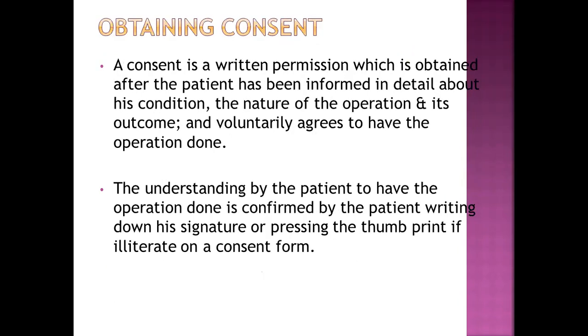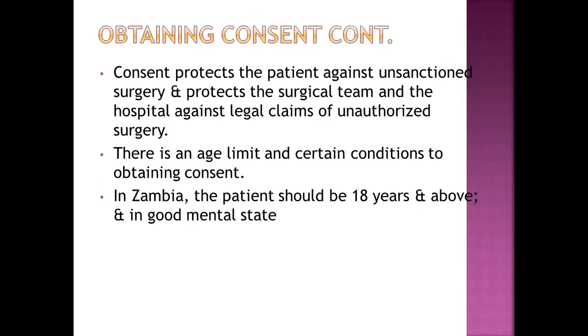So here, we're going to talk about obtaining consent. How do you obtain consent? Talk to the patient about the condition, the nature of the operation, and the outcome, and the patient needs to voluntarily agree. After they've agreed, the patient needs to confirm by writing their signature or pressing a thumbprint on the consent form if the patient is illiterate.